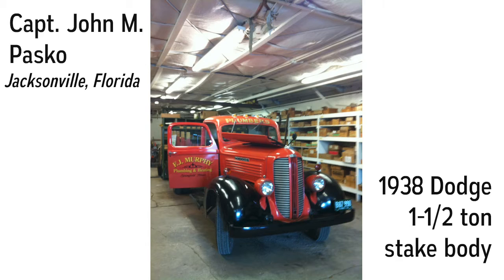1938 Dodge. I am the second owner. Purchased it several years ago from a family that bought it new in 1938. Been familiar with the truck all of my life, and I am 72. Have the original Pennsylvania title, paper, and history. The truck is all original.